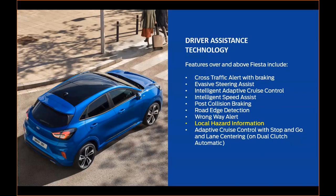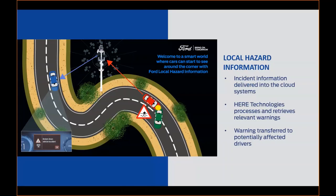There is one feature that I've picked here in yellow that I would like to allude to a bit more, because the Puma is the first Ford vehicle that offers local hazard information. How that feature works is illustrated on the next page. So basically, this is a software and cloud system offered by a company called HERE. It's a consortium of, meanwhile, five, or it might be now six different OEMs that participate, and Ford is one of them. And that system works in the following way.